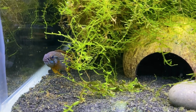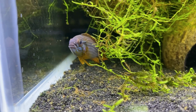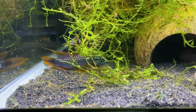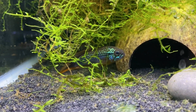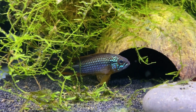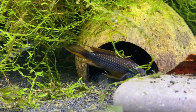In this tank, we have some Agassizii Apistogramma. We've got a really stud male right here, in search of a female right now. Recently found the female dead in this tank, and that was really disappointing because, as you can see, this male is super high quality. If you know anybody with some Agassizii females, hit me up in the comments below.